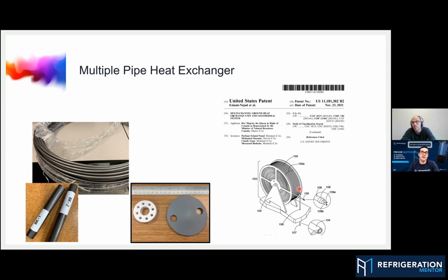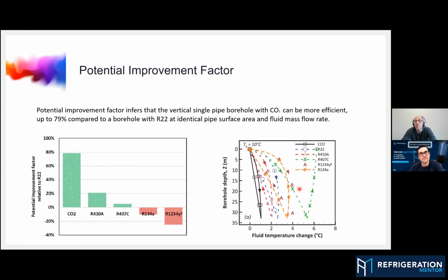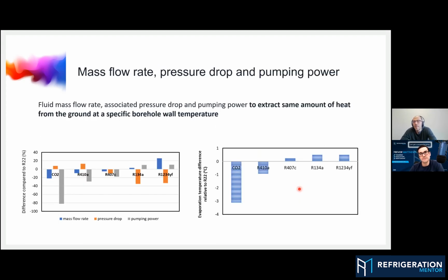Yeah, that makes a lot of sense. So if you can reduce that cost, that's the big thing. But at the end of it, we need to reduce the power that it uses, and this CO2, as you showed me, has the potential to use less power to heat or cool your home using this refrigerant.